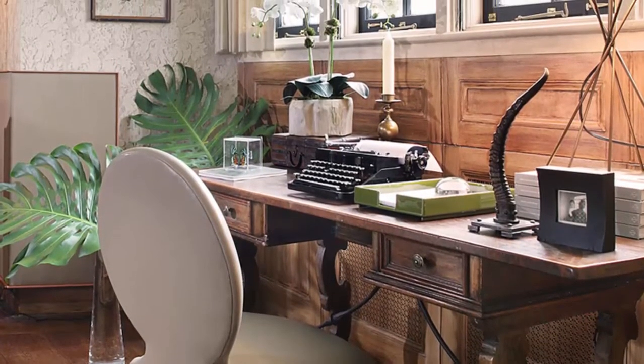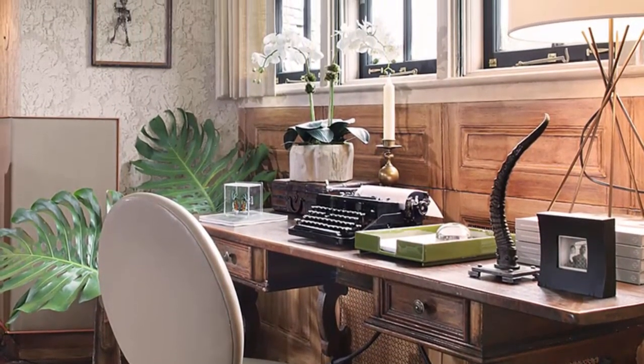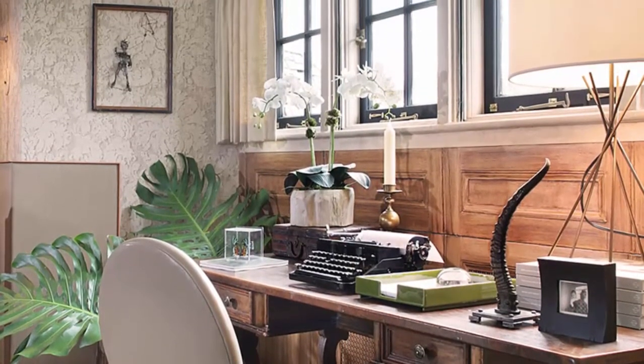While the typewriter in this picture might be a bit too old-fashioned to be practical, the rest of the room could hit your sweet spot.